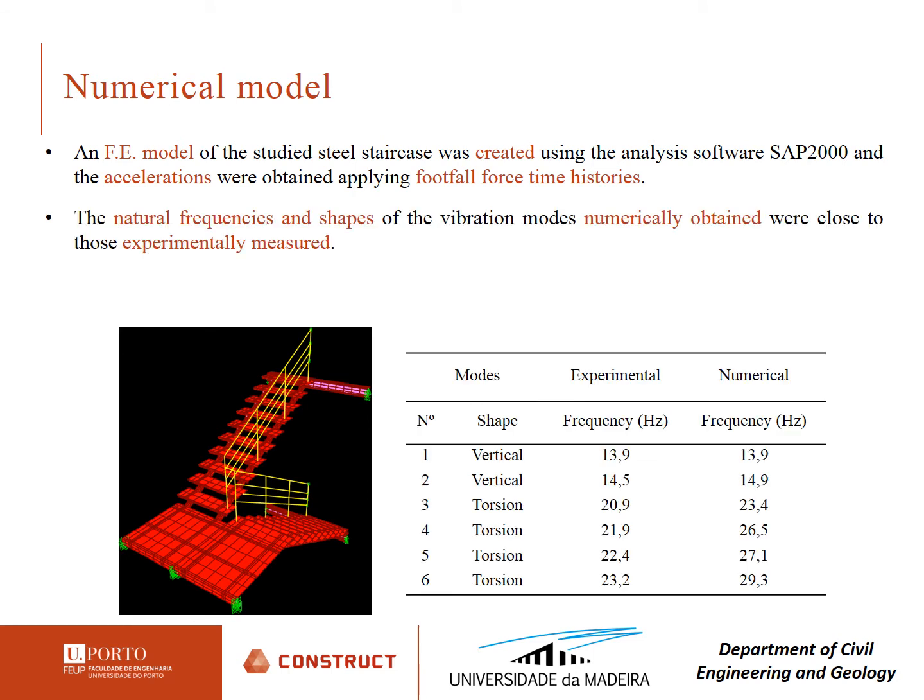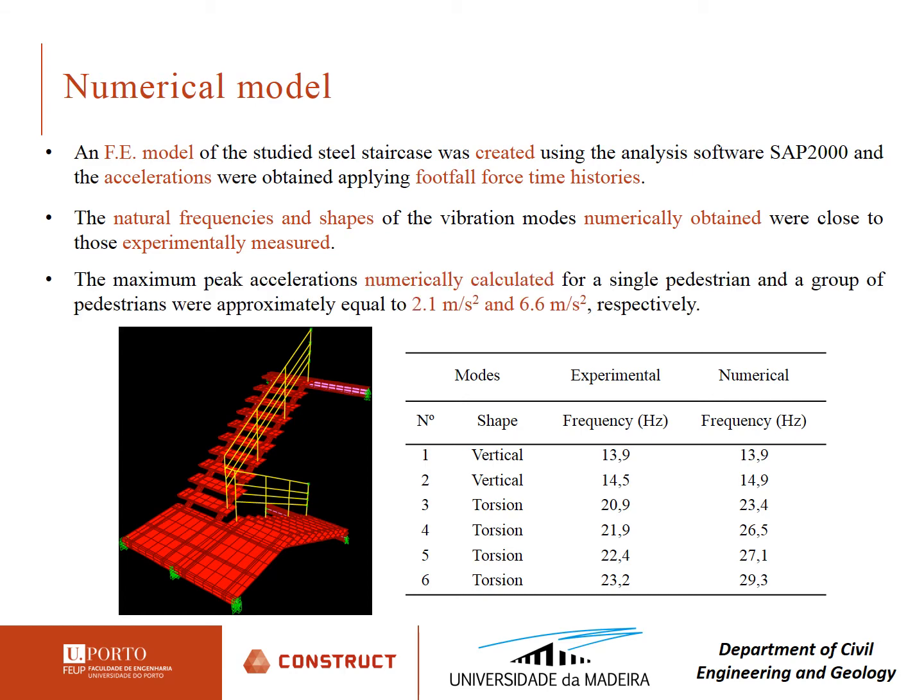The natural frequencies and shapes of the vibration modes numerically obtained were close to those experimentally measured, as you can see from the table. The maximum peak accelerations were calculated for the same step frequency of 3.5 Hz, and for a single pedestrian and a group of pedestrians were approximately equal to 2.1 meters per second squared and 6.6 meters per second squared, respectively. This means that the initial model is calibrated, since both numerical accelerations and experimental accelerations are close.